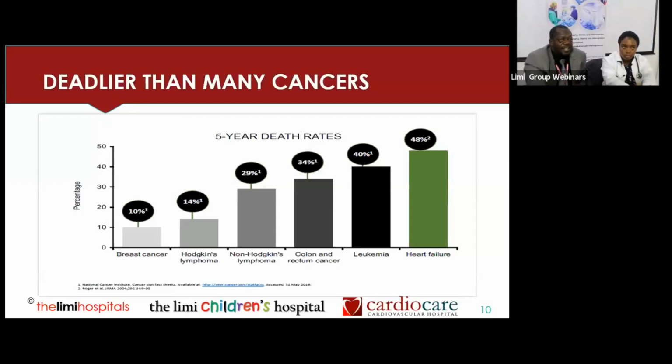So the same way we look at patients with cancer, it's the same way we should pay attention to patients with heart failure, because if not well managed, like I said, within 5 years, 50% of patients will die from this condition.